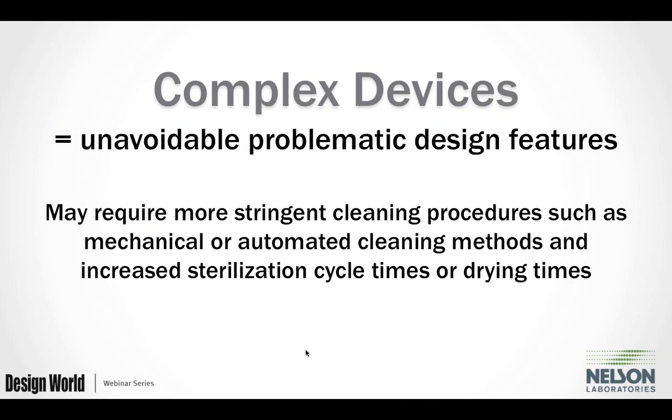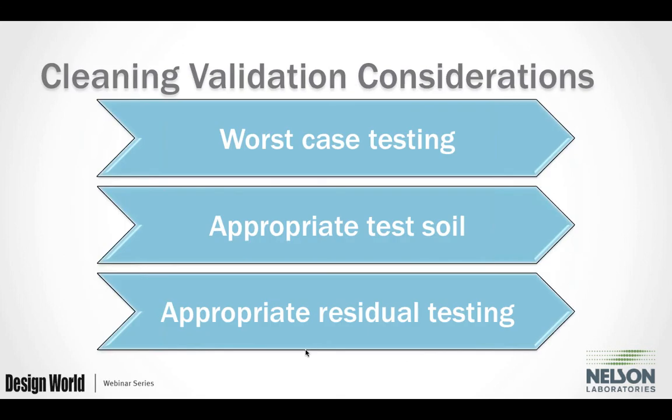So as we talked about, complex devices really make unavoidable problematic design features, which may require more stringent cleaning procedures, such as mechanical or automated cleaning methods, and may also require increased sterilization cycle times and drying times. So now I'll get into how to perform a cleaning validation. Some things we need to think about are worst case testing, appropriate test soil, and appropriate residual testing.